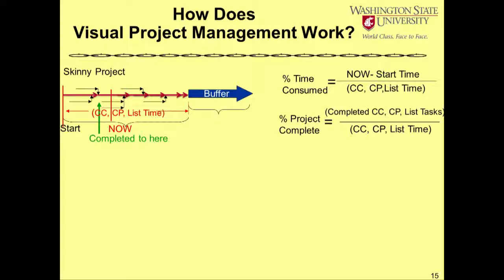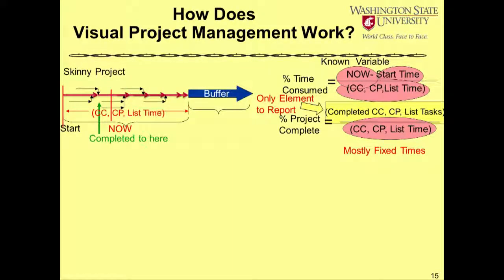Once we have this, we can figure out a lot of things. It's pretty easy because we know the length of the project, we know when we started it, and we also know what now is, so we know almost everything. The only thing we have to do for visual project management is to know which elements have been completed. That's the only thing that's important. The only thing that's important in a project is what's done. Whether you have things that need to be done, that's not so important. What's finished? That's the important question of the day.